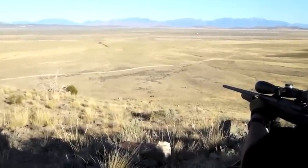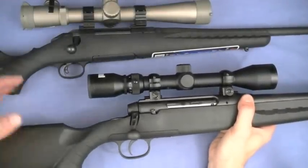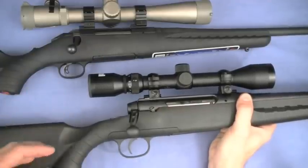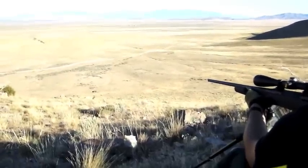Long shot. It has a higher throw than the Ruger American. I hate to keep making comparisons against the Ruger American, but it is here. It's interesting. It's a good comparison and contrast. This throws higher, like I told you in the Ruger American review.